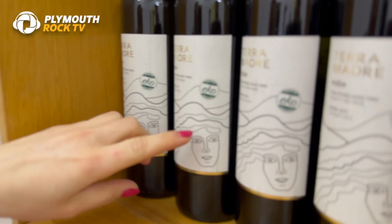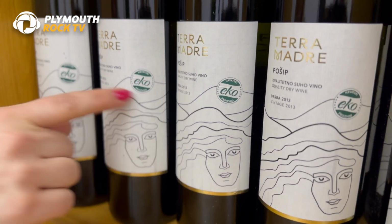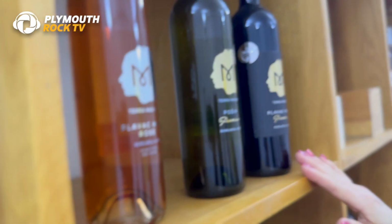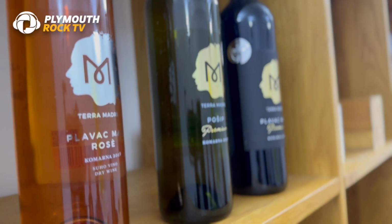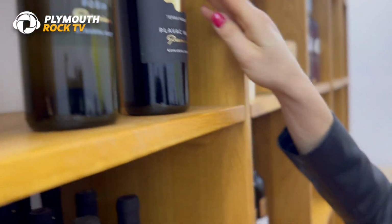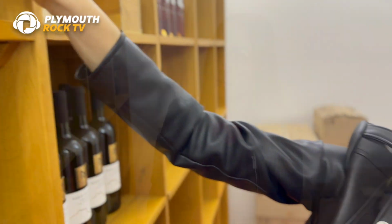This label was in the beginning. It was like the matter of the land with these sharp lines. So this is the line that we prefer now. It's also like the profile of the mother with the leaves. Yeah, these have adorned the shelves of my restaurant. Yeah. This is on our by the glass.